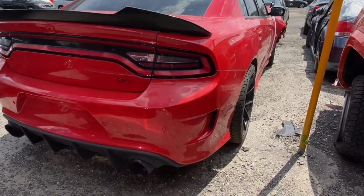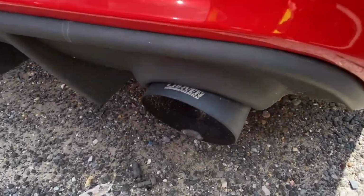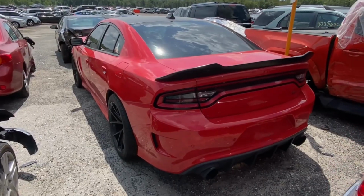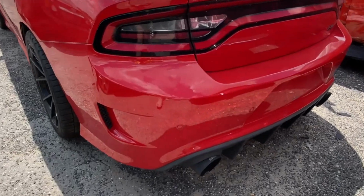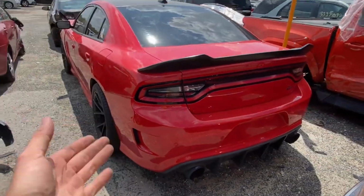It looks great, honestly. Every time I come to a lot and see Mopars, they have that Carven exhaust tip. It never fails. I need the Mopar guys watching. Let me know why you guys all have these. Are they just that great of a deal? Do they sound awesome? Does Carven spend a ton of money on marketing?